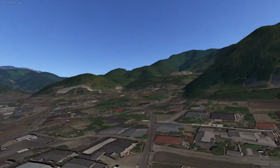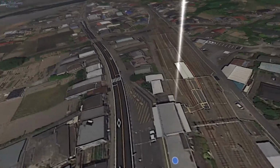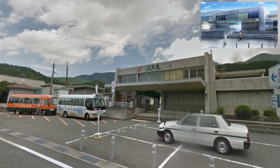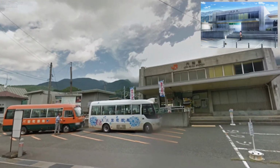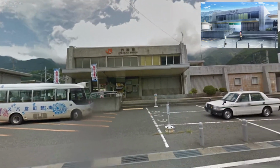Whoa! Calm down, Google Earth. And there you have it. A little more dreary than the bright, cheerful show, but that's the station.